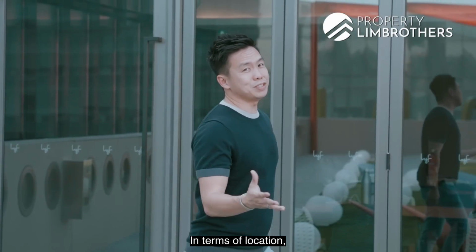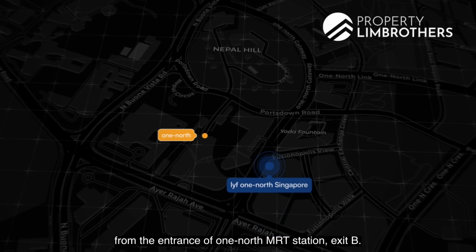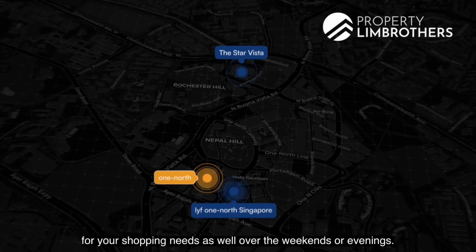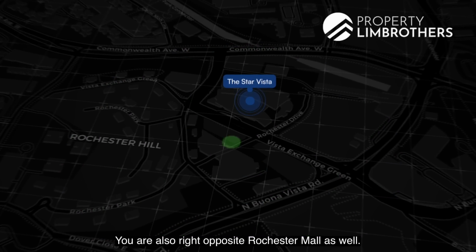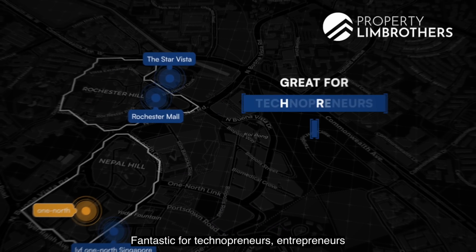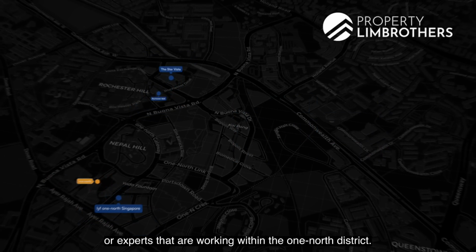In terms of location, this is fantastic. Not only are you just 10 seconds from the entrance of 1-North MRT Station Exit B, you are also right opposite Star Vista for your shopping needs as well. Over the weekends or evenings, there are tons of F&B options and restaurants everywhere. You're also right opposite Rochester Mall as well. This is an extremely vibrant hub, fantastic for technopreneurs, entrepreneurs, or expatriates that are working within the one-north district.